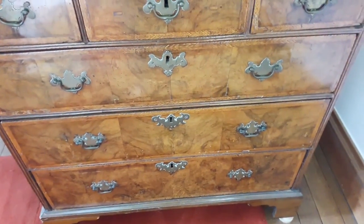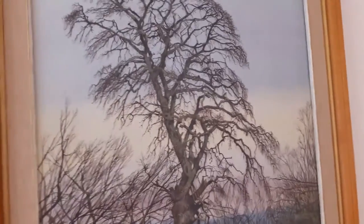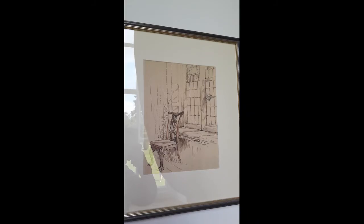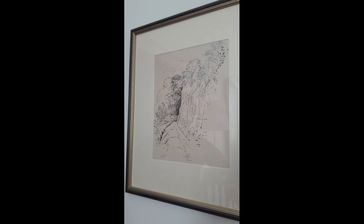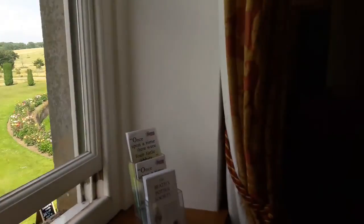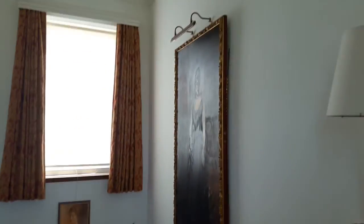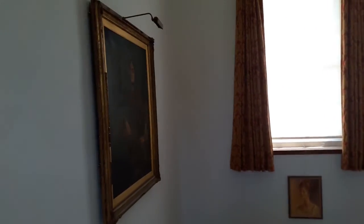I wonder if that was Mrs. Hyde Parker, I'm not sure. So here's some more sketches that Beatrix had done. She'd done some studies of different furniture for her different books. That one was a modern picture, don't know who painted that. Some close-ups of the sketches. Another view out the window. And here we come to another staircase that led out to the gardens. Big, really big painting there on the right.